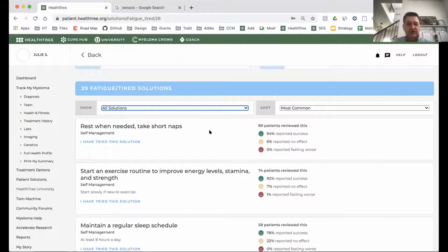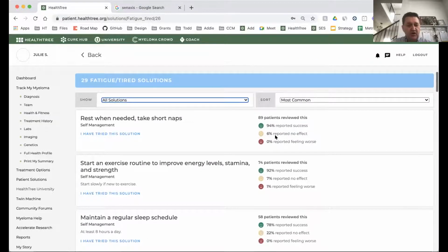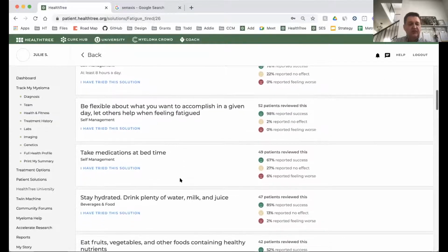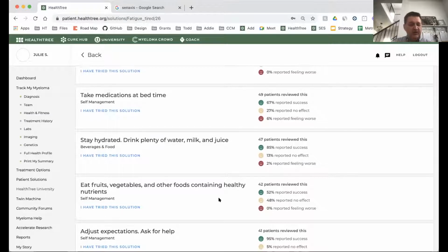And like I said, we can't stress enough that this is a community, crowdsourced tool. It is patients that are entering this information, and we would be so excited if all of you could go into your HealthTree Cure Hub accounts and tell us about your experiences related to side effects. The higher the numbers we have in here, and the higher the percentages, will help people decide they want to try this solution over another solution based on what other patients are experiencing and saying in here.